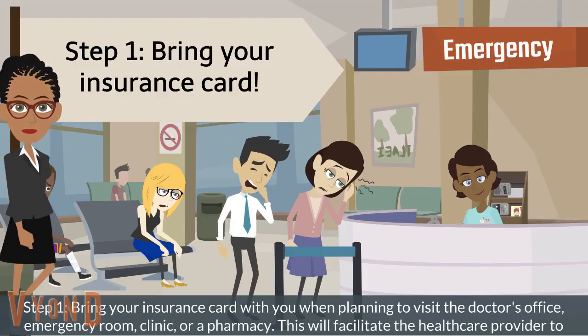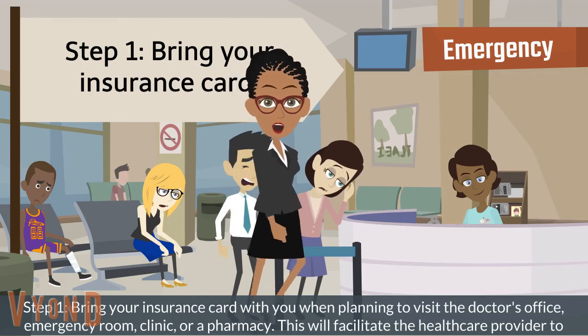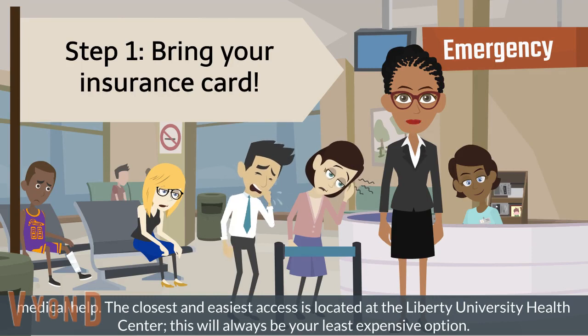Step 1. Bring your insurance card with you when planning to visit the doctor's office, emergency room, clinic, or a pharmacy. This will help the healthcare provider access your insurance information and make sure that you receive coverage for your medical expenses. We recommend you visit the preferred provider first when seeking medical help. The closest and easiest access is located at the Liberty University Health Center. This will always be your least expensive option.